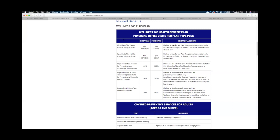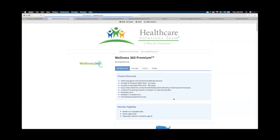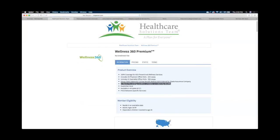So the first thing is that if we're talking about the preferred or premium, okay, you're seeing here 12-month pre-existing condition limitation on indemnity benefits. Anything that they're probably going to go get done for their pre-X is going to be indemnity, which means that nothing's going to pay. The plan's not going to pay out. There's a 12-month pre-existing condition exclusion on this plan. So it will not pay out. Any pre-X will not pay out.